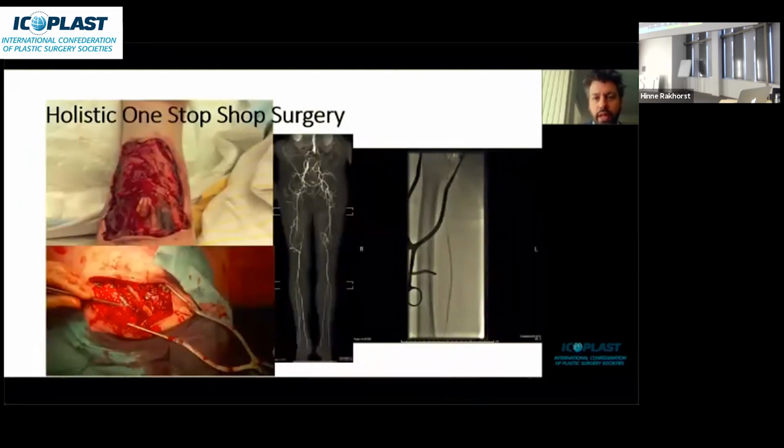Since 2016, we have a hybrid OR. And in this hybrid OR, we can combine a lot of types of surgery with one goal. We want the patient with the wound to leave the theater with a bleeding or a closed wound. That means that in this OR, we can do diagnostic angiography, we can do all kinds of endovascular treatments like PTAs of the infrapopliteal arteries, we can do old-fashioned bypass surgery, debridement, small amputations, split skin grafts, etc. But the main goal is to get the patients out of the theater with a bleeding or closed wound, and when possible, just in one surgery.